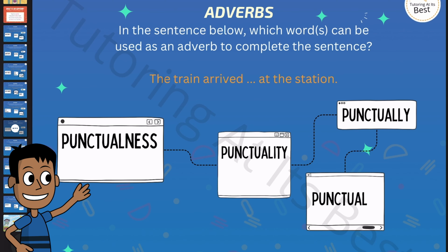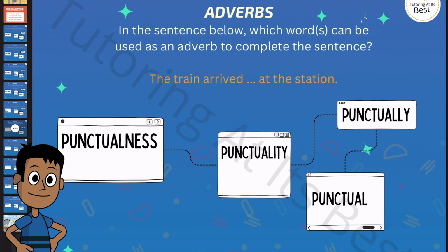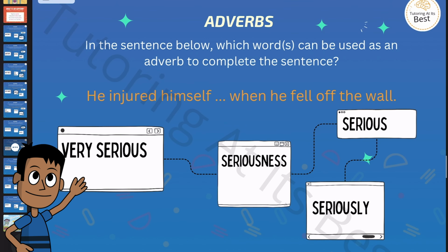The train arrived ___ at the station. Now, you must have heard this term from your teacher. If you're punctual in class, what does that mean? Well, in this specific sentence, the answer is going to be punctually. The train arrived punctually at the station. Once more, we can see that it ends in ly, as most adverbs do. And to be punctual means to be on time or to be prompt. Over to the next question.